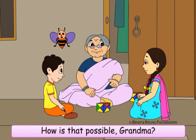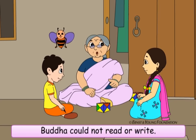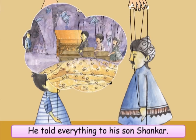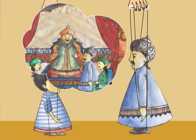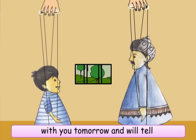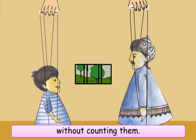How is that possible, Grandma? Could Buddha do it? No. Buddha could not read or write. He went back home sad. He told everything to his son Shankar. Then Shankar said, Father, I will go to the king's court with you tomorrow and will tell the number of leftover gold cubes without counting them.